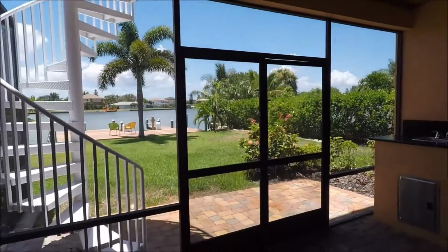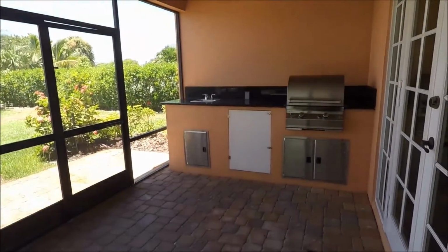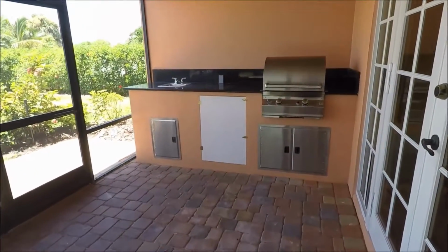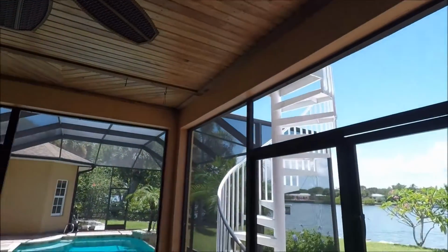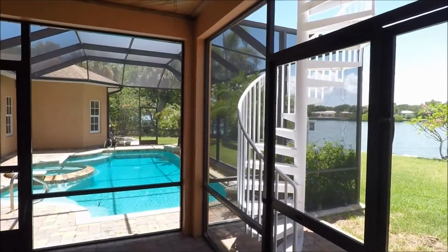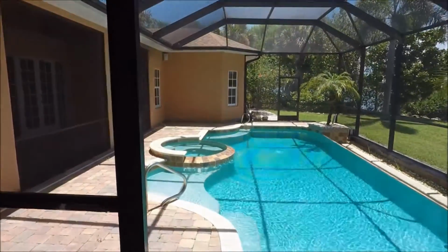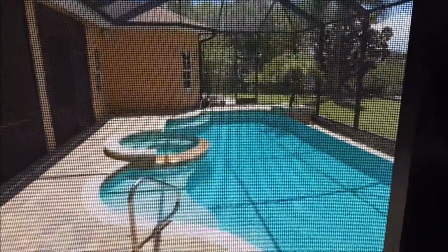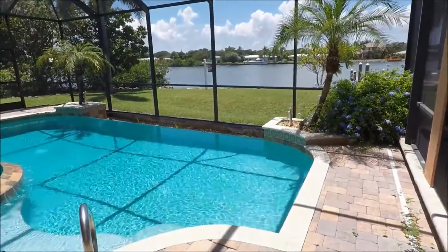firsthand. Now, before I do, I'll show you, we have a screened porch here with a summer kitchen. So we have the water to the left, we have the grill obviously to the right, we have some storage there in the center. I'll take you up the stairs in just a minute if you're wondering where those lead. Technically, it's a one-story home, but we have a second floor deck or porch, patio, raised observation area. Call it what you want, but it's a great space.